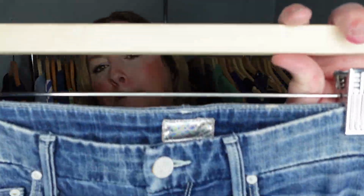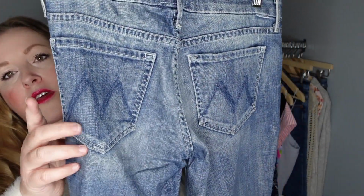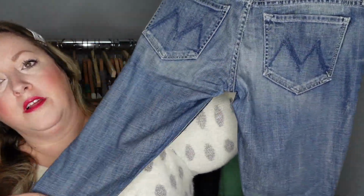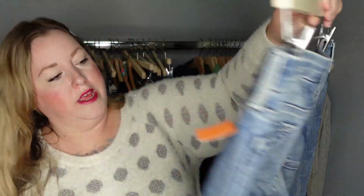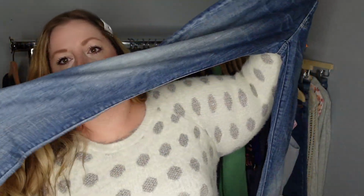And the last pair of jeans I found in this thrift store are Mother. Hello. Check these out. Super soft. This style is called the Looker, which is super popular. They are definitely worn in, but no puckering, which we love. So yeah, topping it off with Mother. Okay, but I'm still not done with the store because there's more to go.